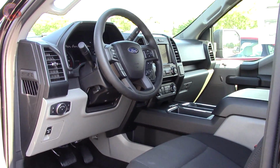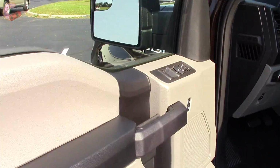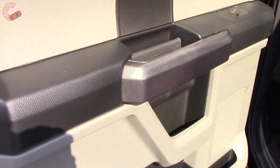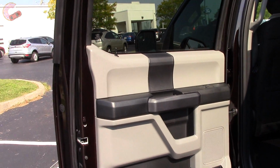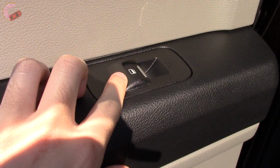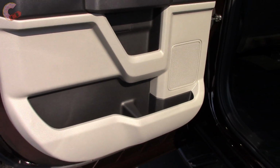Now I'll let Mason show off the rest of the cabin. The back door trim has consistent materials with the front. It's mostly hard-touch plastic, but the windows on both sides are power. More importantly, there is quite a bit of storage space in the door.